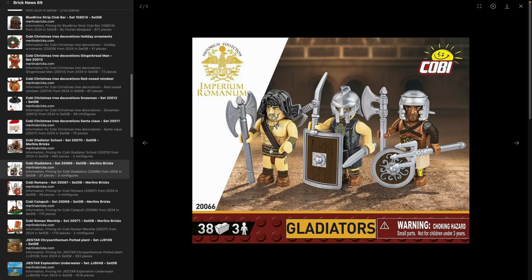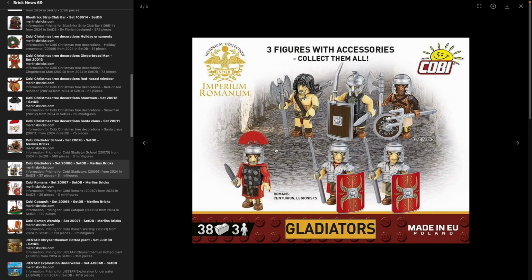But in general, I'm not sure if I'm a big fan of the proportions. I think compared to the upper torso, the legs look pretty short. I don't know if I like that. But all in all, pretty cool minifigures.